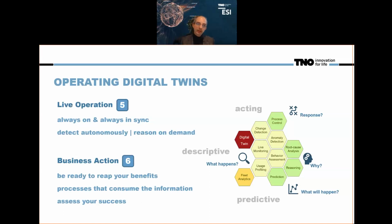Now, with that, we can finally say we have a digital twin, and I can finally do something. So operating the digital twin, live operation, and business action, steps 5 and 6 in the 7 steps method. Now, the digital twin is supposed to be always on and always in sync. But what does it do now?